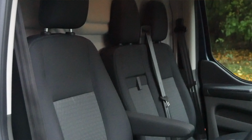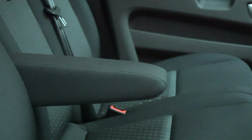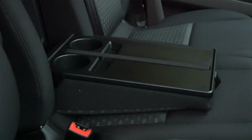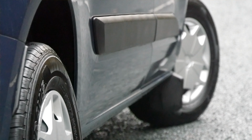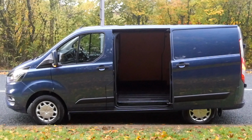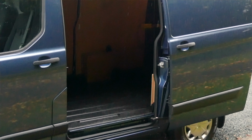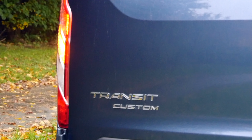It was first registered on the 12th of the 2nd, 2019. Fuel economy, urban is 40.9, extra-urban is 48.7, combined 45.6. Top speed of 99 miles per hour out of a 103 brake horsepower 16 valve engine. Height of the vehicle is 2,000 millimeters, width is 2,272 millimeters, and the length is 4,973.